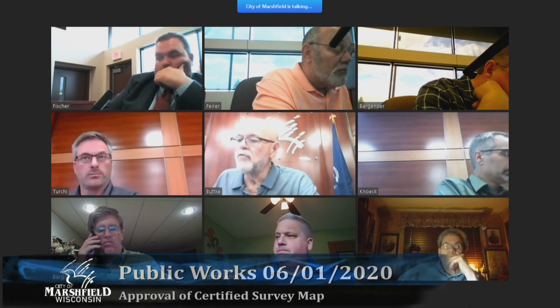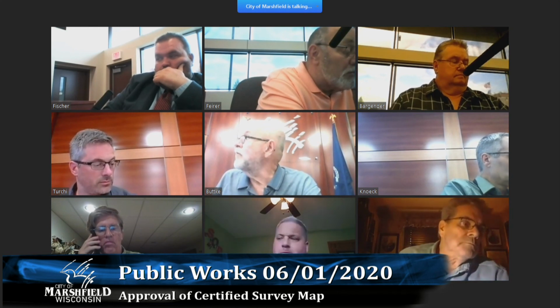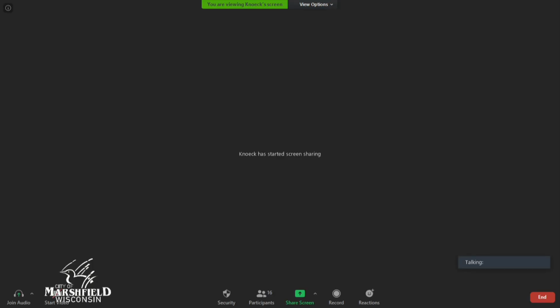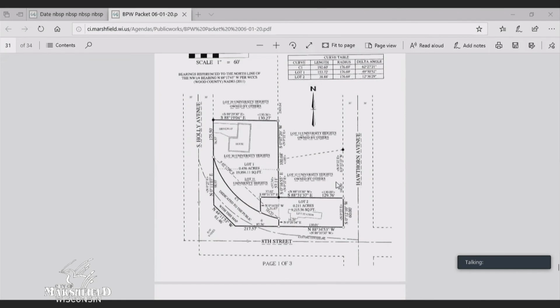Number 10, approval of certified survey map for property at A Street and Holly Avenue, presented by Dan Connect, Director of Public Works. This was the subject of our closed session at the council meeting last week, in which the council approved the sale of land to the property owner at 711 Holly Avenue. I'm just calling up the certified survey map, essentially splitting a city-owned lot, selling part of it to the owner at 711 Holly Avenue, attaching part of it to the A Street lift station site, and dedicating the rest of it to the public as road right-of-way.